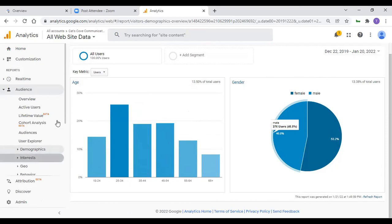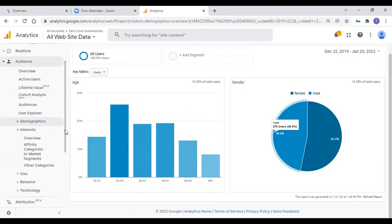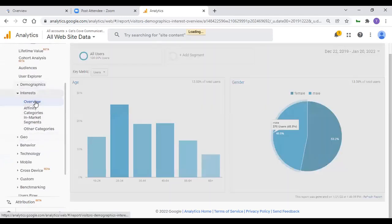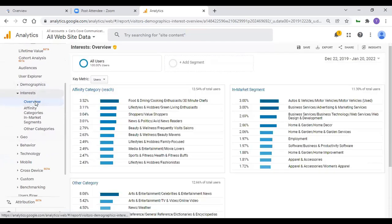So let's play in interests, where we're going to see some of these terms that I defined earlier. So we're going to see the idea of affinity categories and in-market segments. Now, again, if you're not going to remember this, because you're going to be looking at this 6 weeks from now, 6 years from now, whenever you're looking at this, the good news about all of this stuff is it's very similar to Google's, very similar to Facebook, in that if you hover over certain areas, they will tell you what they mean. So again, we're looking at this period from December 2019 all the way through till yesterday.